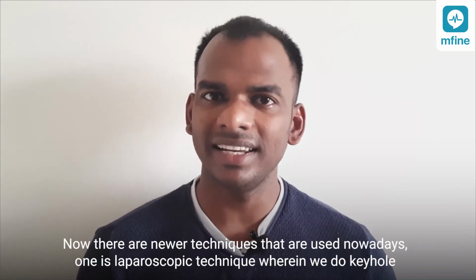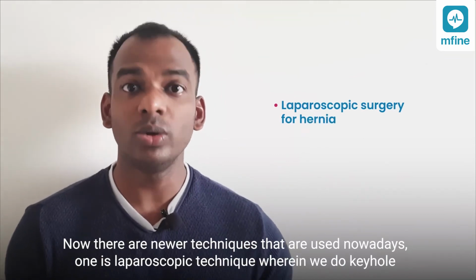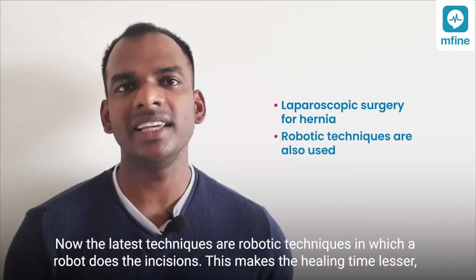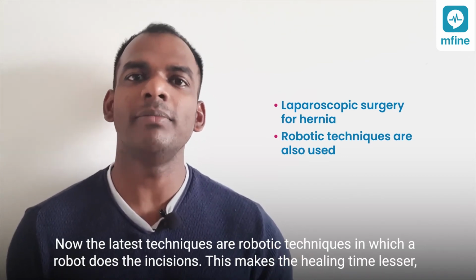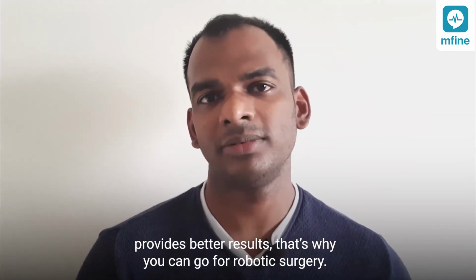There are newer techniques used nowadays. One is the laparoscopic technique, where we do keyhole surgery. Very small incisions are used instead of big cuts over the area. The latest techniques are robotic techniques, in which a robot does the incisions. This makes the healing time shorter and provides better results. That's why you can go for robotic surgery.